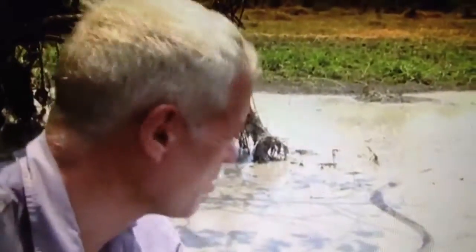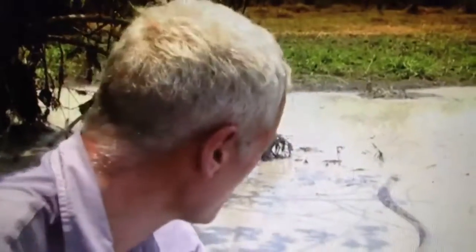My search led me to this tiny drying out puddle. I mean, the water in there is barely 6 inches deep. It's the last place you'd expect to find a river monster, but that's where it was. Hello, Nick. Don't mention the other one.